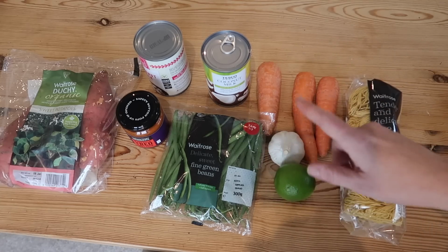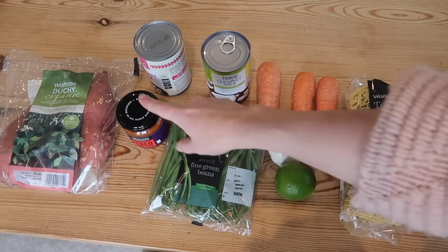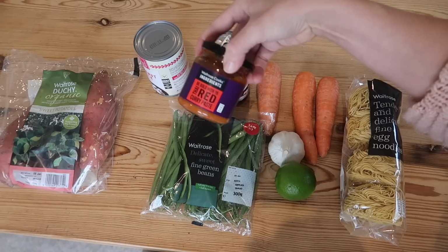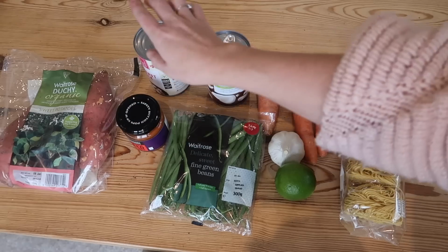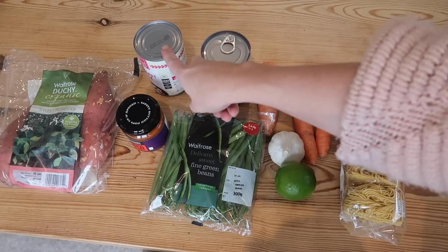And then the other curry that I will be doing as well is a sweet potato and runner bean curry with the rest of the Thai red paste. So I'll use like half of this paste for each of the meals, and then I've got another coconut milk here for the other curry.